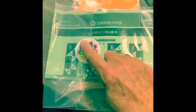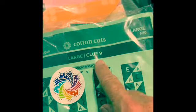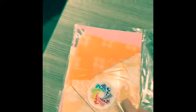And on to stitching. I'm going to get on my Cotton Cuts. So sweet. Apple cider. Clue 9. How exciting. All I'm waiting for is clue 10 then to complete my quilt. Let's get rocking with this.